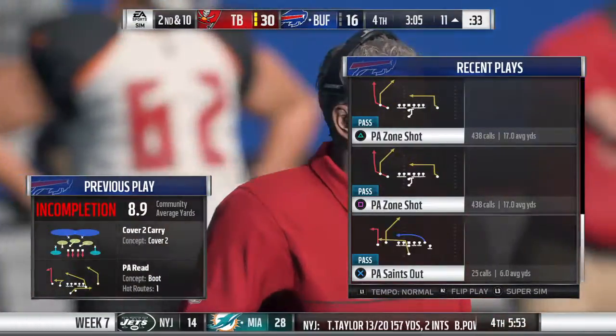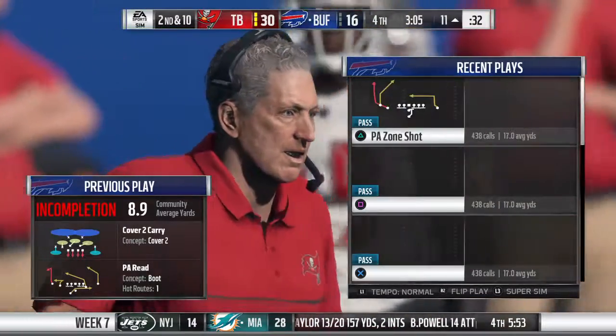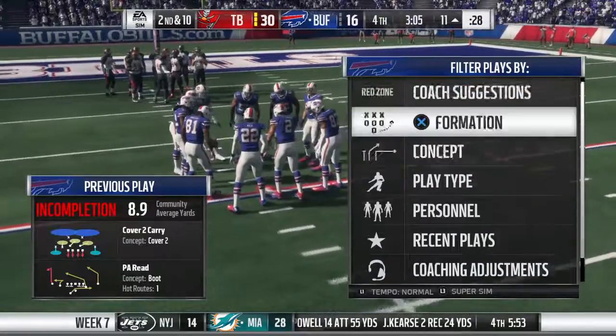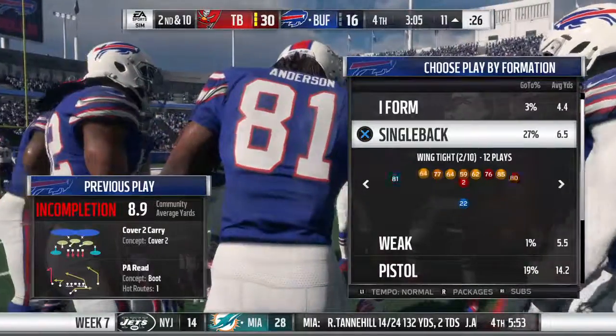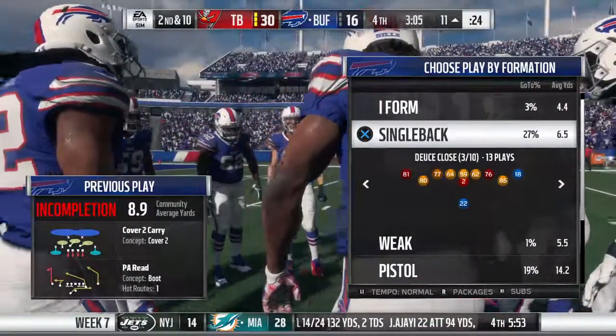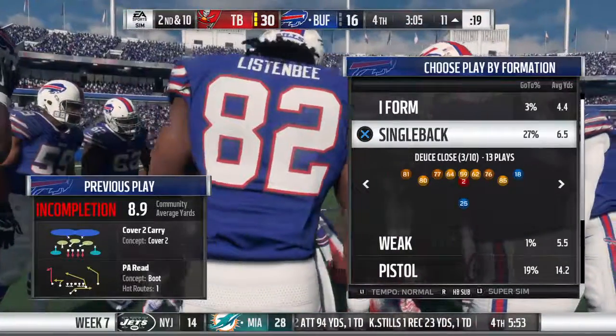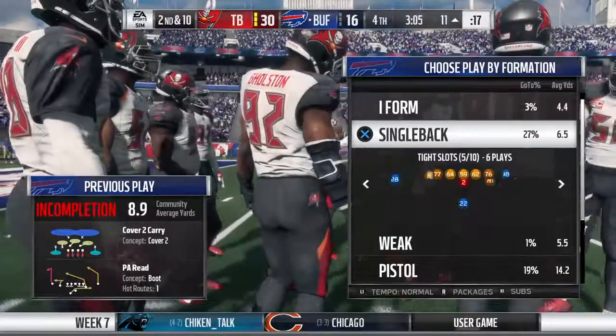Coverage was very good that time. A nice job to smother him as the ball arrived, and that ensured an incomplete pass. And it keeps 6 points off the board. It's in the fourth quarter down in Miami. It's now a 2-touchdown lead there for the Dolphins. Ryan Tannehill, a couple of touchdown passes thus far.